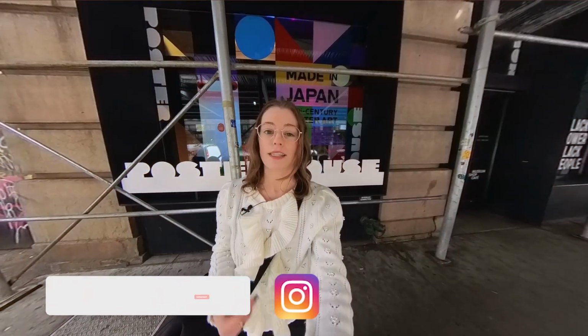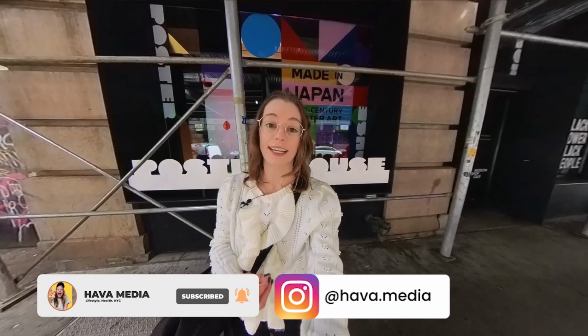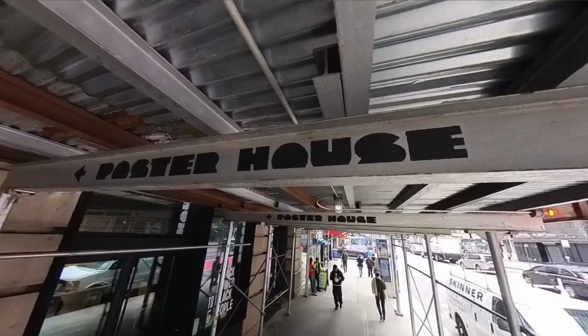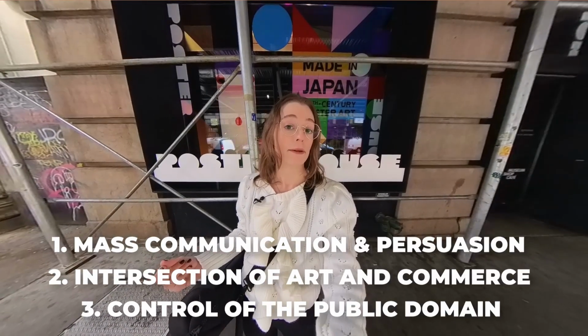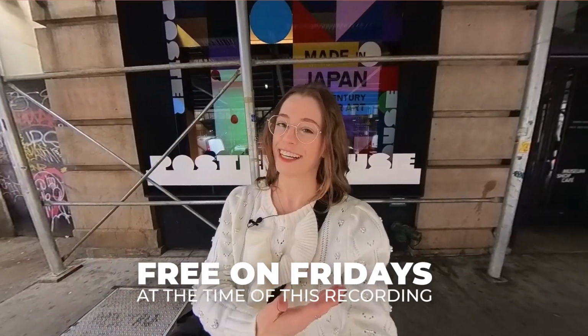Our first stop today is the Poster House, and the Poster House is the first museum in the United States exclusively dedicated to posters. It opened in June of 2019, so it's not that old of a museum. This museum explores the impact of large format graphic design, specifically related to mass communication and persuasion, the intersection of art and commerce, and the control of the public domain. Plus, it's free on Fridays, which is why I'm here on a Friday to hopefully get in for free.